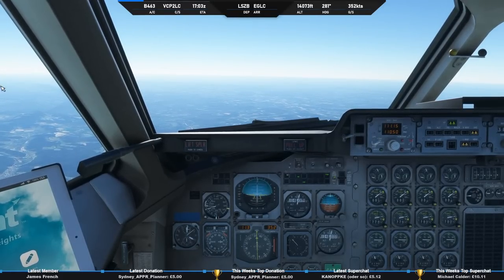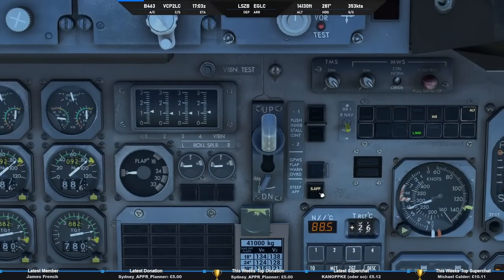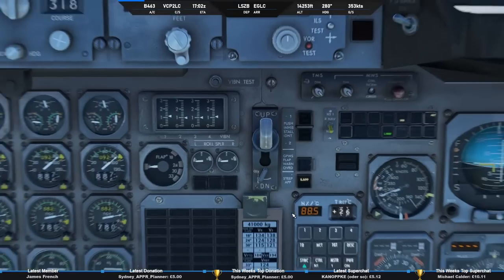Oh, remember to set steep approach. I'll do that now. It's on. Everything seems to work, doesn't it? Like this, everything's clickable, has a button.